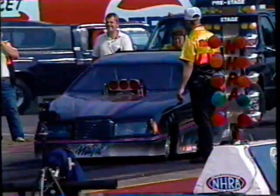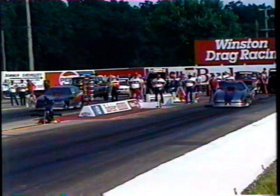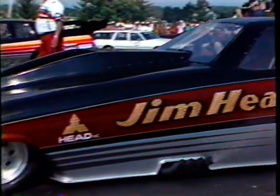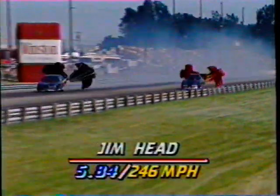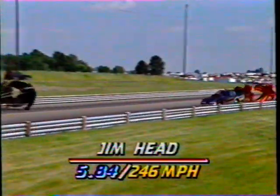Santucci brings the machine up to the line ever so carefully. He knows a great reputation lies at stake here. In the near lane, Jim Head, earlier Steve Evans pointed out all those timers on board to give him what he hopes will be an extra advantage. Jim Head inside the car, rattling around in that steel cocoon of a roll cage, fiberglass body atop a tube chassis. They leave right together. D.A. Santucci and Jim Head. What a drag race. That's Head in the near lane, Santucci's far lane, and the win light, it is for Jim Head. 584, 246 miles per hour.